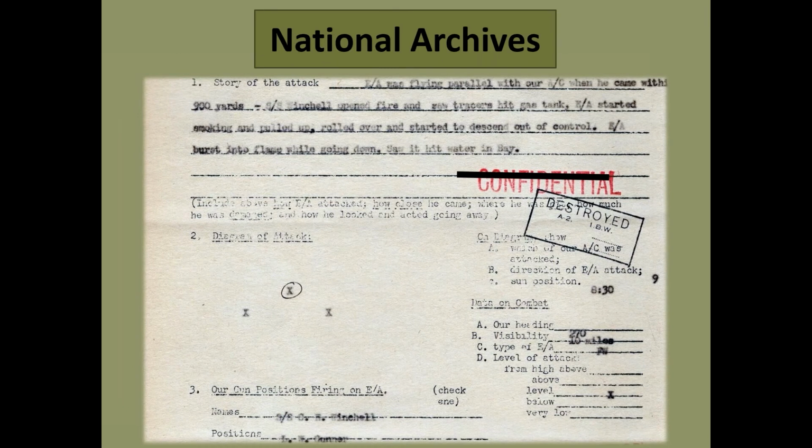Here's a victory claim for Bill Winchell. And this was actually on that same mission, on the last mission of the crew. And you can see that it's stamped destroyed. So his victory was confirmed. He shot down an FW-190 that was attacking from about 9 o'clock position on the left-hand side.